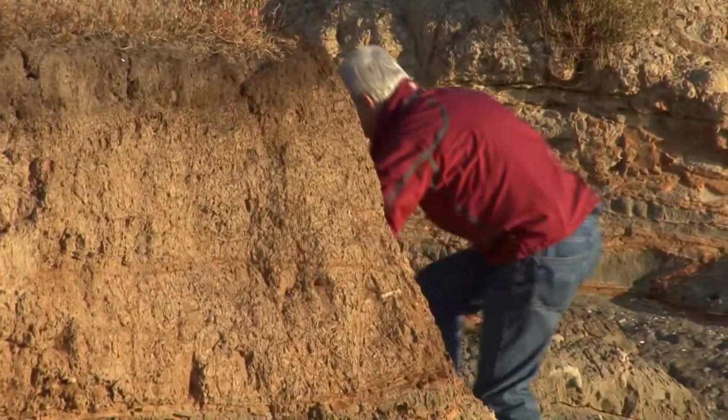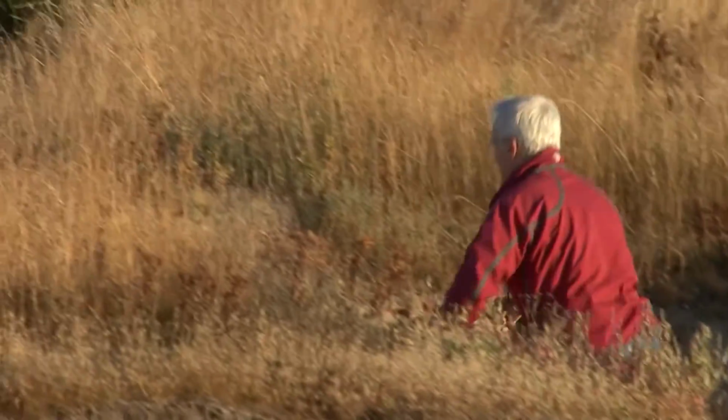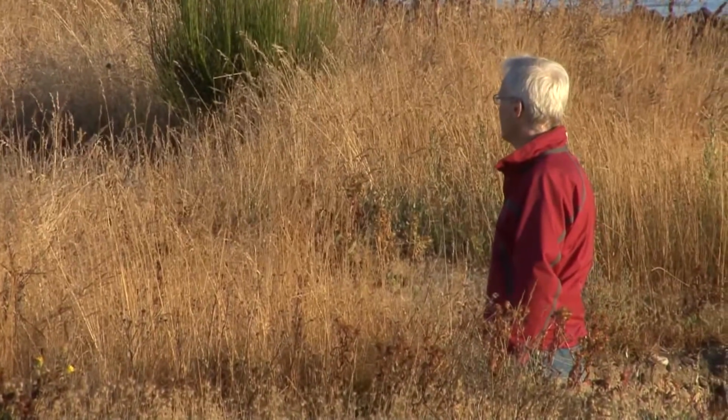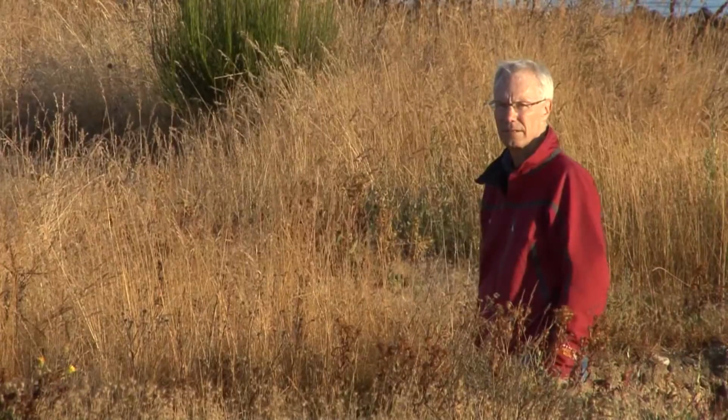When I returned here a few years ago, I was surprised to learn how much more we now know about the geology of this region than when I was a student.